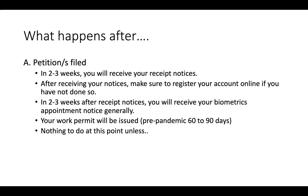okay, in the mail. So once you have your receipt notices, kung wala ka pang a USCIS account online, it is best that you register your account, you create an online account and you register your case online. So we have a separate video presentation on that. Okay. Kung meron ka namang USCIS account already, then you add this case to that account. Or if you had previous filings, maraming mga situations that you had an online account already. Okay. So going back, 2 to 3 weeks, you will receive your receipt notices.